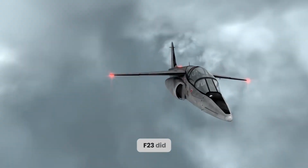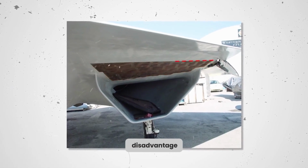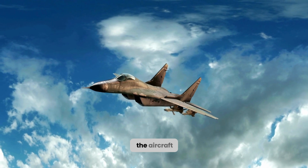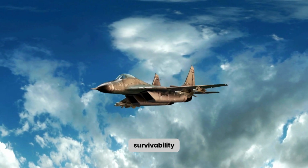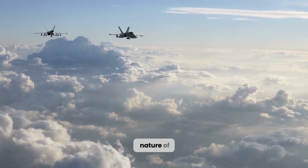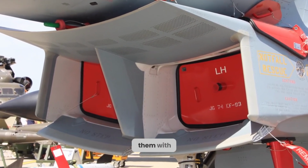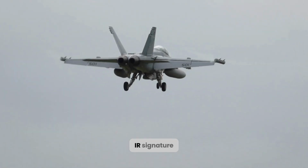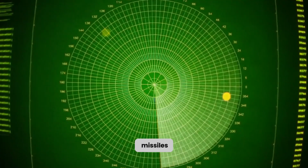Unlike its competitor, the YF-23 did not feature a thrust vectoring engine nozzle, which some consider a disadvantage for maneuverability. However, according to the designers of the aircraft, they sacrificed a little bit of agility to gain a lot more survivability. Due to the flat nature of the YF-23's fixed-engine nozzles, the designers were able to line them with heat-ablating tiles, reducing the infrared signature, IR signature, of the aircraft to heat-seeking surface-to-air and air-to-air missiles.